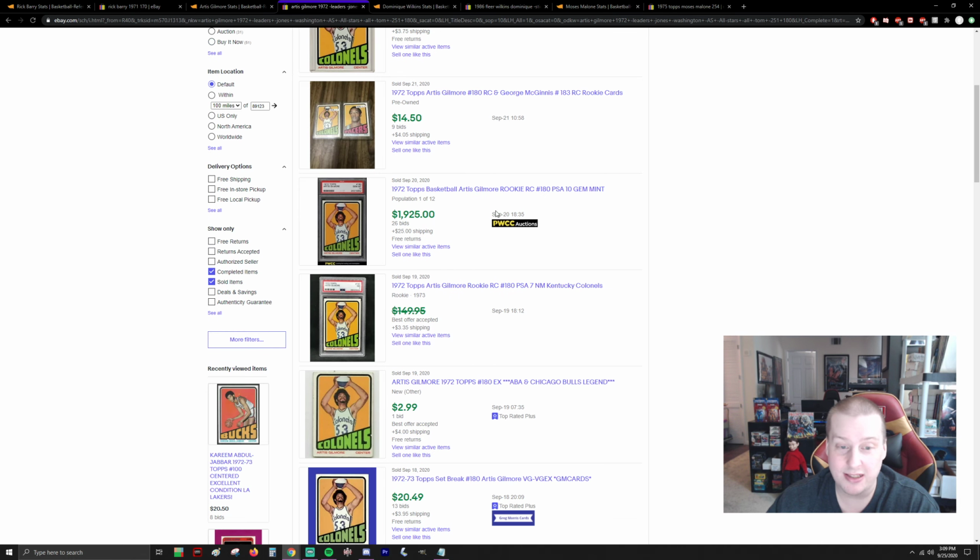This right here, PSA 10, went for $2,000. I mean, a full 1925. I'm guessing that the pop count is very low on that. And if this dude suddenly got a bunch of attention, I mean, again, I don't think the attention is going to come to these vintage cards in one big swoop. I don't think we're going to see like a tidal wave where suddenly the next day it's an 8K card.